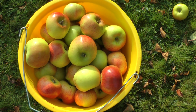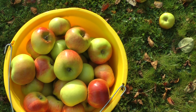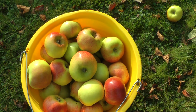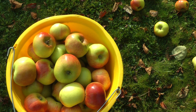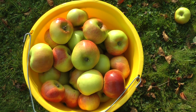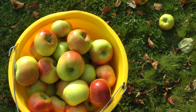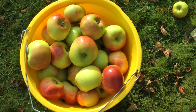Well, that's a nice bucket of Bramley apples. They keep quite well, but the easiest way to keep them, of course, is to stew them. And then you can freeze them. Then you can use the stewed apples as and when for making particularly apple crumble, which is really nice. Or apple pie.